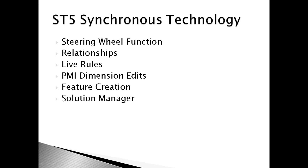This is the foundation and the building blocks of synchronous technology. We're going to make sure that we try to cover those in depth so that the understanding of the relationships, and then our next item, live rules, come to life for you. PMI dimension edits are also going to be covered. This again is going to be the dimensions that are placed onto solid model geometry, or better known as PMI dimensions in Solid Edge. We're also going to do a little bit of feature creation, and last but certainly not least, we're going to look at the Solution Manager.